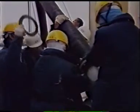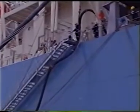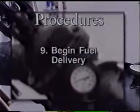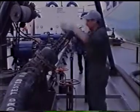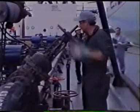Pay attention to the overall condition of the transfer hose. It must be adequately supported to avoid undue strain on connections and should be free of obvious defects. The position of the hose may have to be adjusted during the transfer. With confirmation from both the receiving and delivering persons in charge, crews begin fuel delivery. Fuel flow begins slowly, with special attention to oil levels and pressures in all tanks to make certain fuel is going where it's supposed to go.